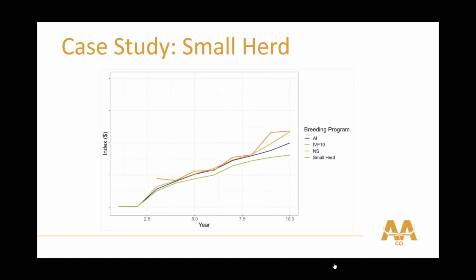So this is the genetic gain in that small herd scenario. It's the orange line there, which is a bit jagged, you can see going along the top. And that's its genetic gain over 10 years for the selection index. We can see with its higher selection intensity, it does have a higher rate of gain, even than the IVF scenario within AACo's herd, but it's not significantly higher.